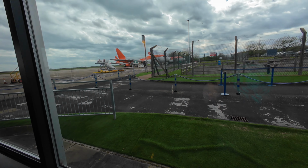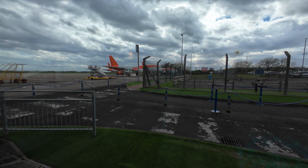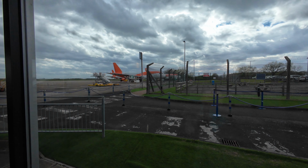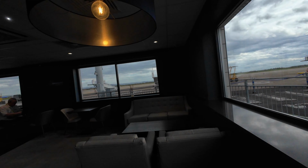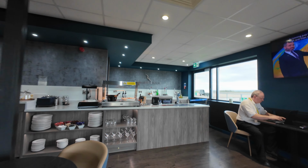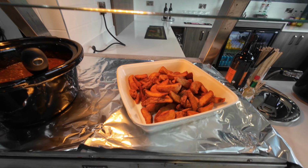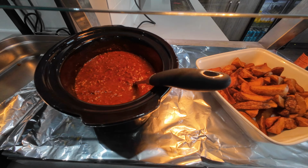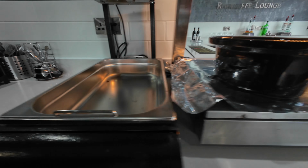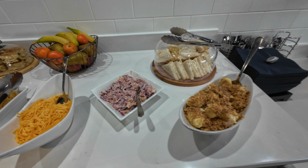Teesside Airport has a bit of a scrap facility, and some EasyJet planes there that are going to be going to the knacker's yard. It's a bit of a shame, but there you go. Some chili and chips if you fancy it. Sandwiches. Look very nice, doesn't it?